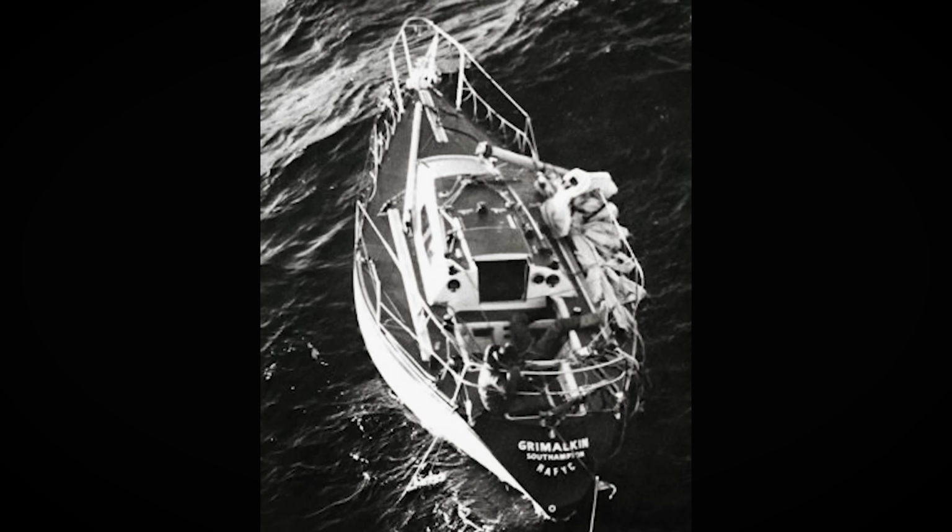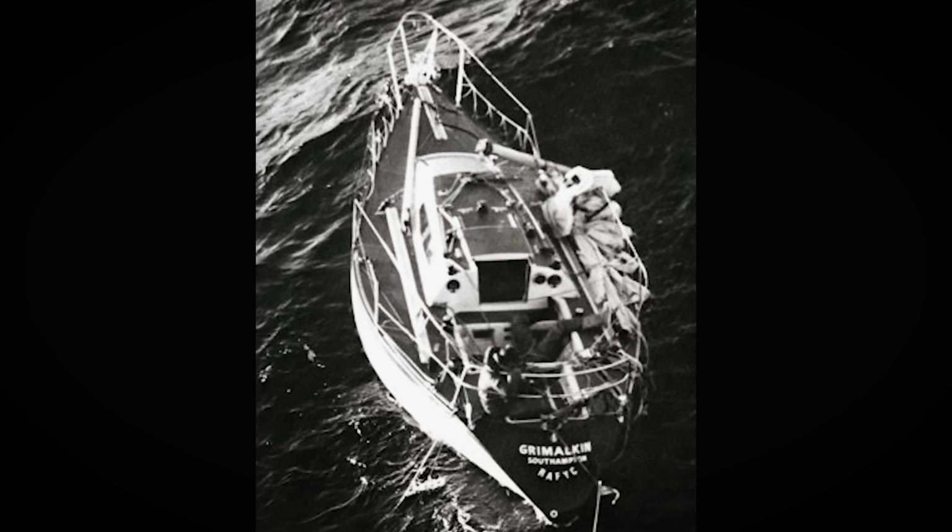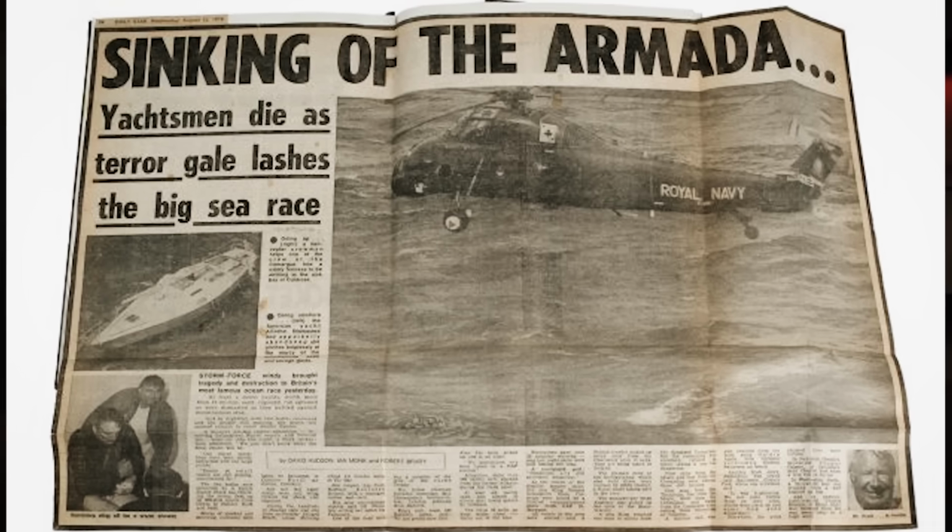Nick Ward and Jerry Wink's bodies are battered as the storm continues its onslaught. Then Nick starts to come to. He scans the Grimalkin for signs of life, but it's just him and Jerry. Nick writes in his book, Left for Dead, that at the time he regained consciousness, Jerry was still alive. I'll leave a link to the book below. It's one of the best accounts I've read of the Fastnet 79 disaster. By the time the Grimalkin is found by a Sea King helicopter, Jerry is dead.